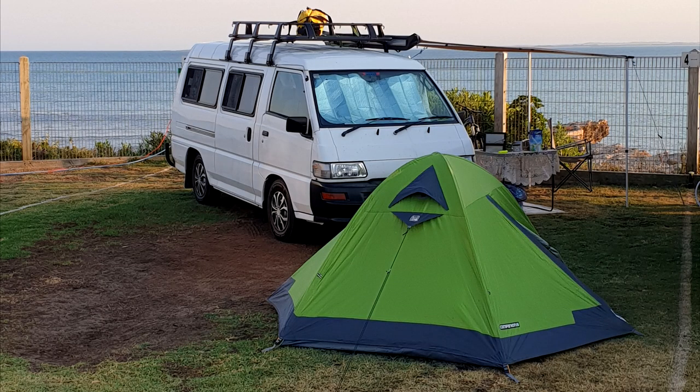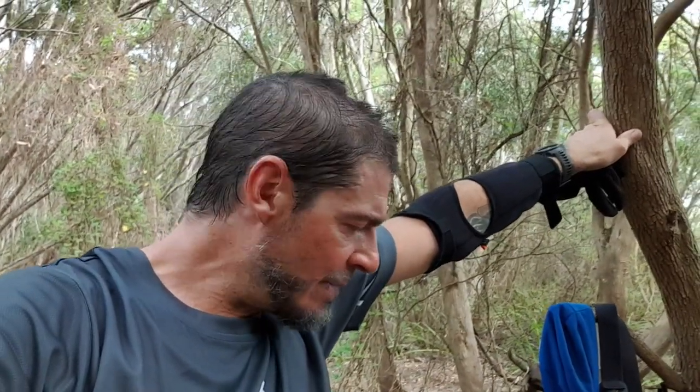So if you're down in Robe, bring the mountain bike. We're just staying at the Seaview Caravan Park, or Seaview Robe, I think it's called. It's really, really nice. We've got a nice beachfront sort of site. It's pretty crammed in though. There's lots of people there. It's pretty busy. But the amenities are good. Showers are good. I'll be hitting that up as soon as I get back.